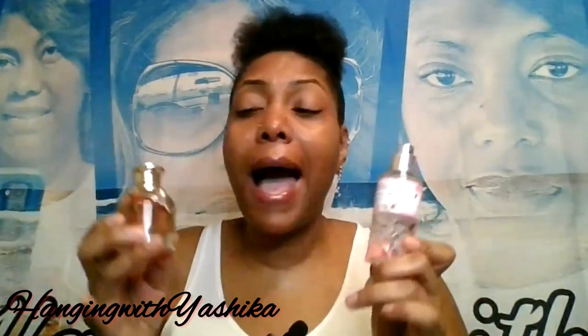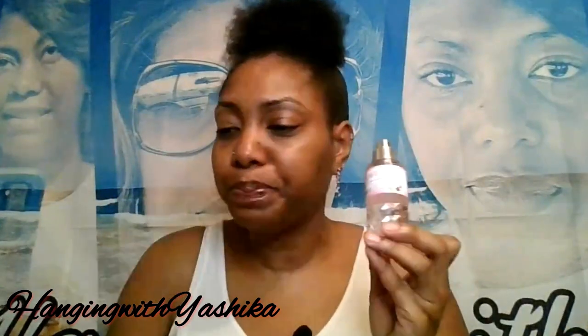I enjoyed these combinations. I swear, I think I enjoyed every last one of these combinations right here. It was not one that I did not like. I really enjoyed these combinations to the point where I wore these more than one time. That's how good they was. So yeah, this is Scandal and Gingham Gorgeous, y'all.